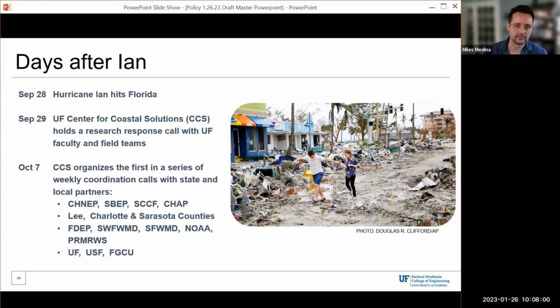We knew that because we had been outside of the storm's path, whereas local groups had equipment knocked offline, we would have some resources that we could deploy fairly quickly, especially because many of us, faculty and labs at UF, were already operating in the area. So we figured out what resources were there and what we could deploy quickly, and coordinated with CHNEP and others to make that happen.